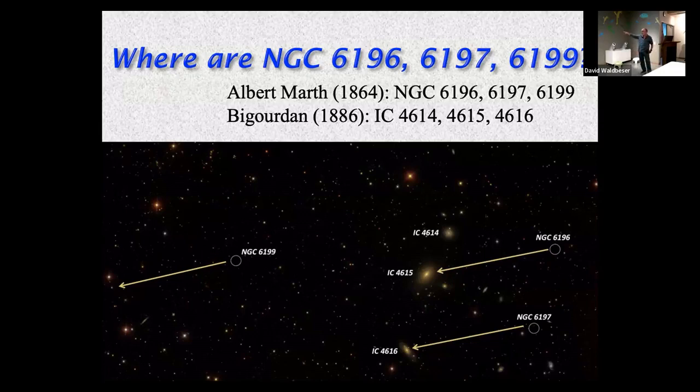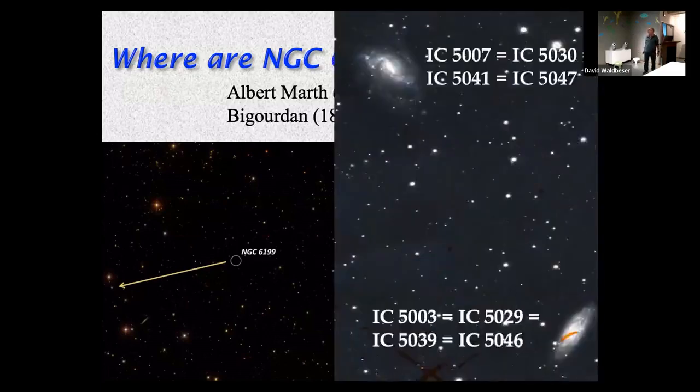So now the top galaxy is still known as IC 4614, but the one in the middle is now known as NGC 6196. If you look up the galaxy on Sky Safari, you would look up NGC 6196, or if you looked it up on one of the popular sky atlases, you'd look up 6196, and the bottom one is 6197.